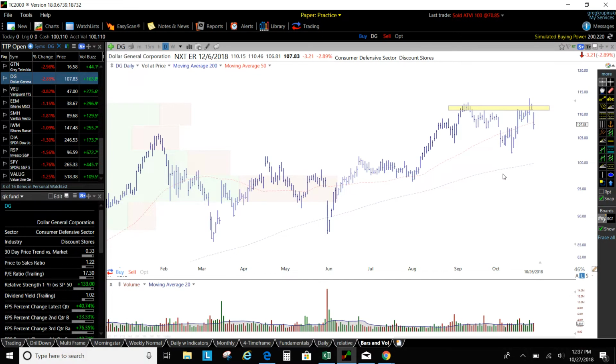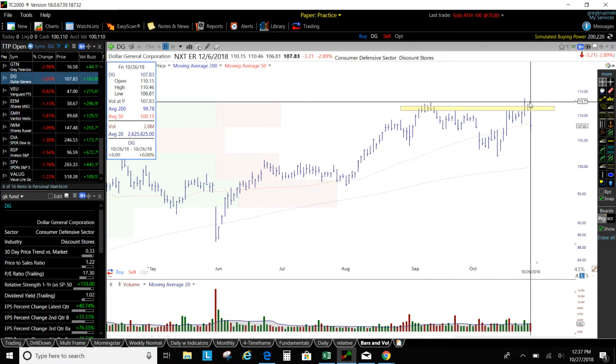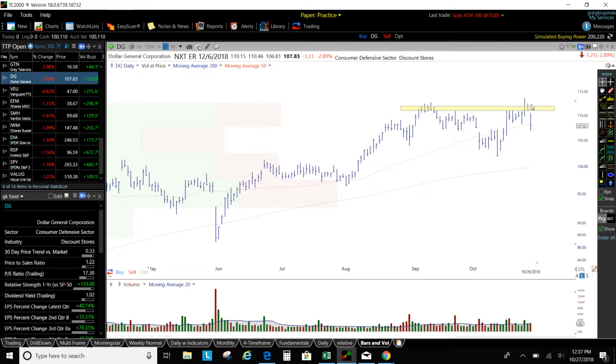Here's DG right here. So I got in on Thursday. I typically like to wait till a little closer to close. So maybe I was a little early on this one because it did close down from where I bought it. I bought it right here around 1175. I thought it was looking pretty good. Defensive name breaking out, but then Friday it quickly gapped down.